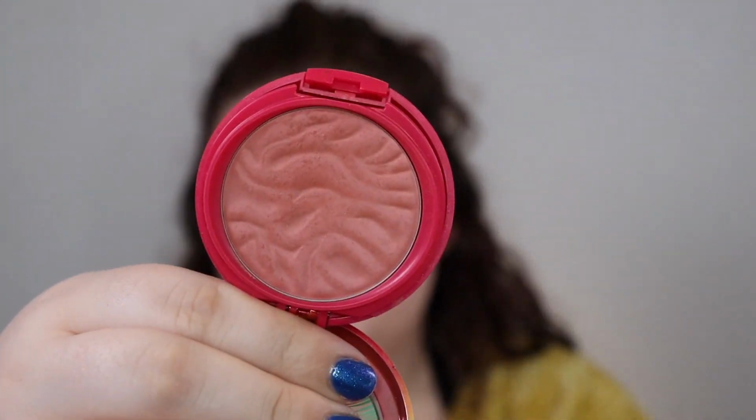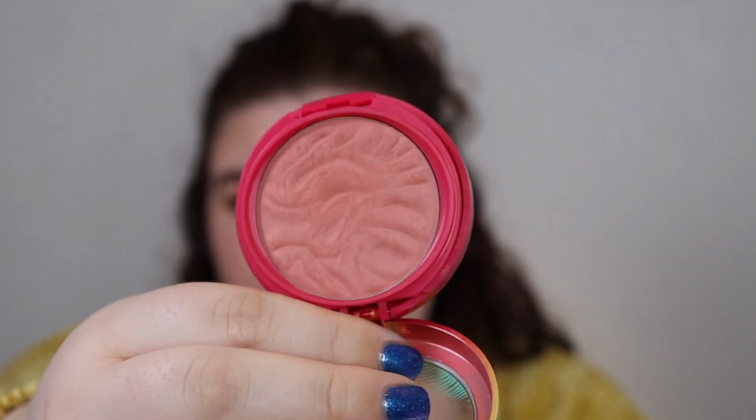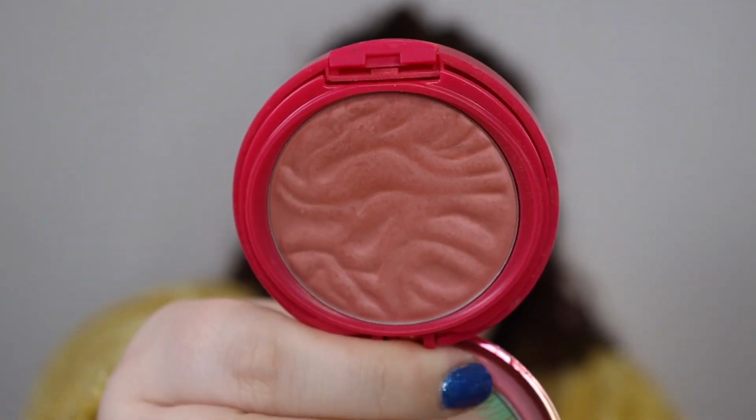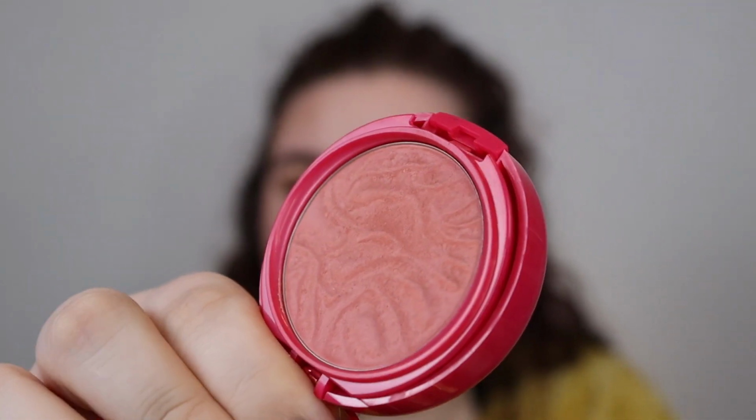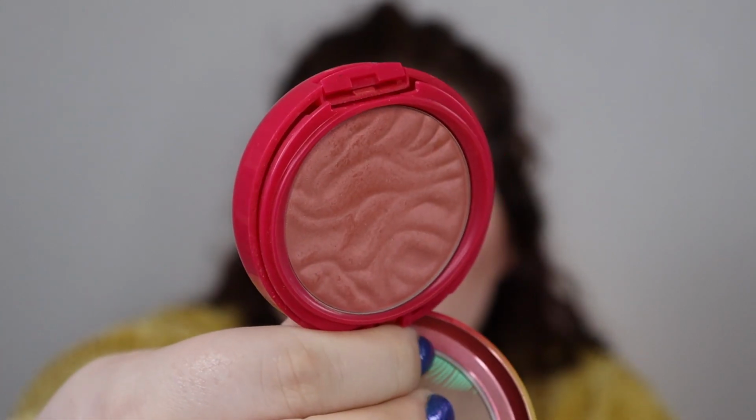This is the first ever blush I bought, so I'm confident that it's expired, but I'm still going to use it because it's powder. It still smells fine, honestly. Like, it still smells exactly like when I bought it. Now this one, because it was the only blush I ever bought, you can kind of tell that the waviness texture is coming off, which is nice. So yeah, I'm going to keep progress on those two.